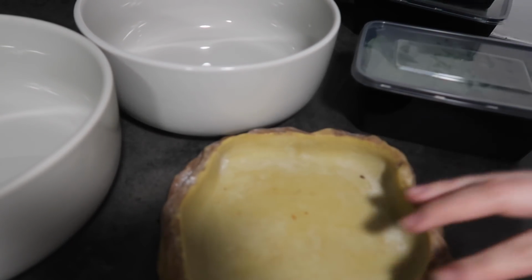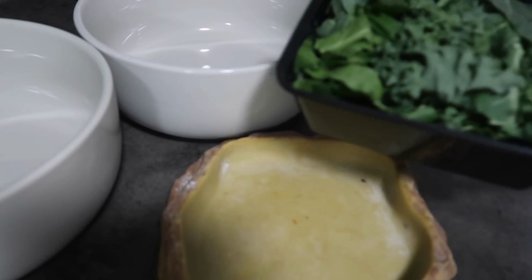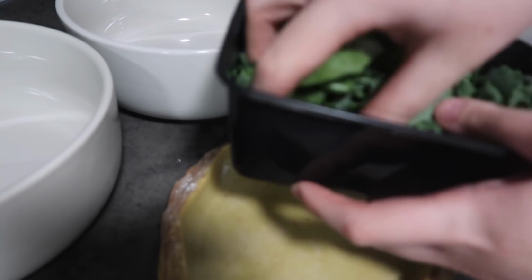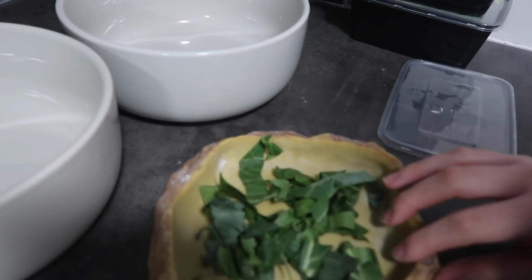Okay, so I'm going to start with my bearded dragon, whose dish is right here. So this is my bearded salad. Now this is like not 1 day's worth of salad, this is like a week's worth of salad. So I'm just going to grab about that much and put it in her dish, and there we go.